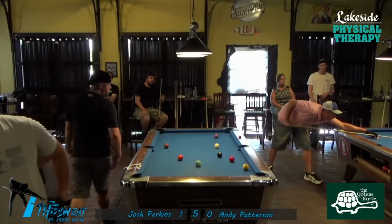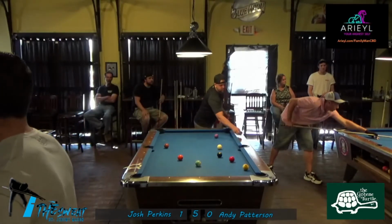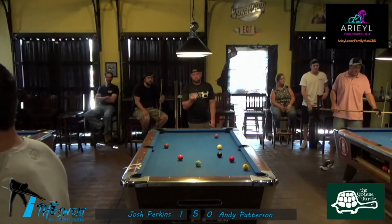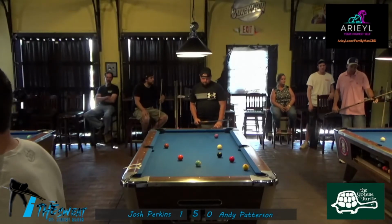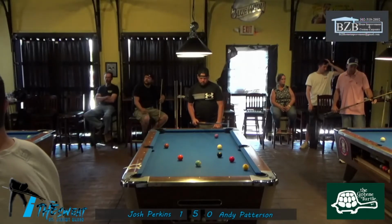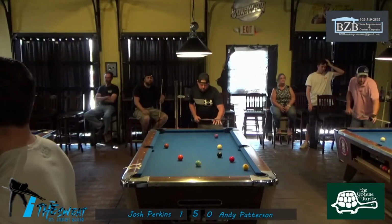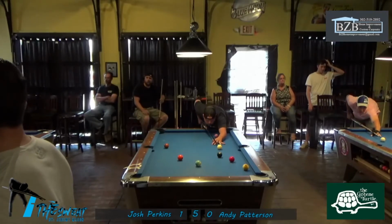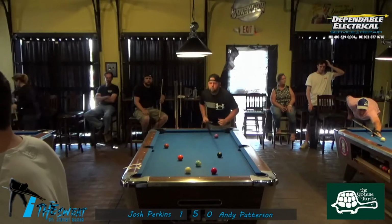And he plays a very well-controlled shot to bring himself in line for that 3-9. Having a little bit of angle on this, he should be able to float the cue ball out towards the foot rail. The 3 kind of comes along with it so he doesn't end up with a locked up shot. You see he's concentrating, making sure he knows where both balls are going to end up after this.